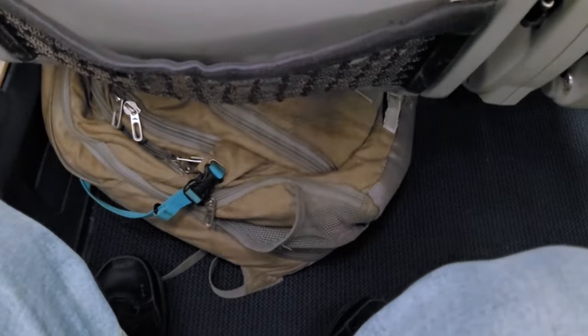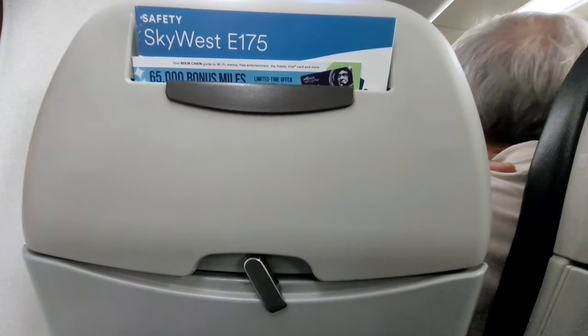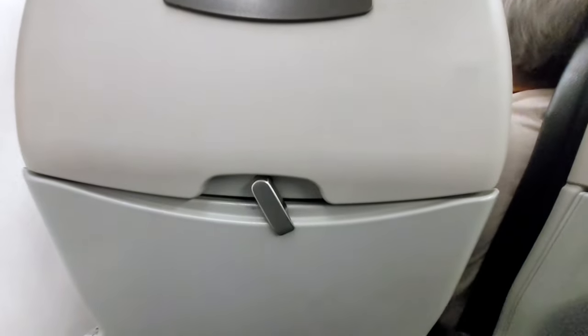The seats have 30 to 31 inches of pitch, and remember there's no power in the economy seats. You can see the leg room there is pretty decent. Cross my legs. Unlike on mainline Alaska planes, this seat does not have a holder for your device.